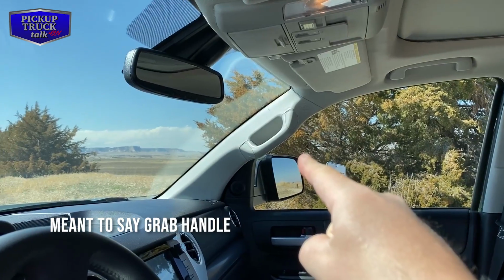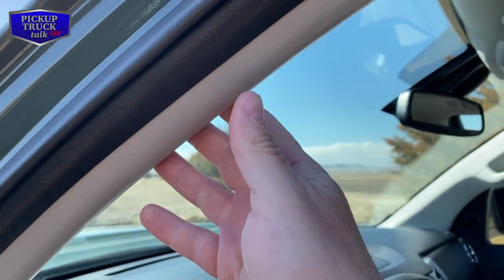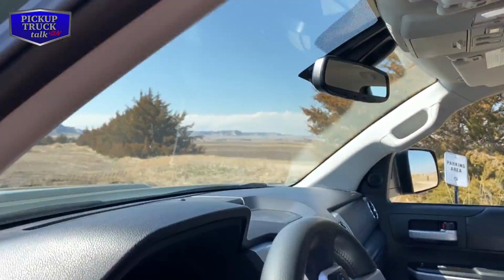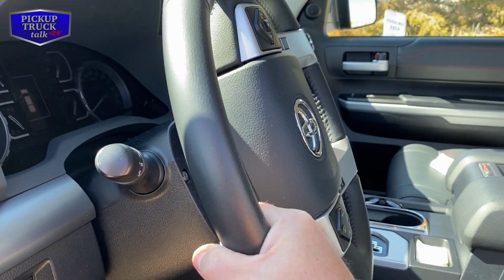All right, my fifth thing is really a gripe about this truck, and let me show you. See that? Door handle, get in the cabin. See that? You don't. No door handle to get in the cabin. Instead, you grab the steering wheel. Steering wheel moves a little bit. Not really a fan of not having a handle. Handles don't move. Steering wheel moves.